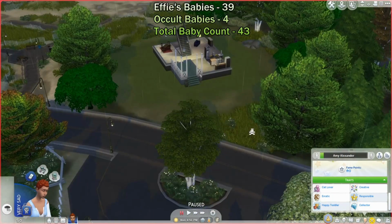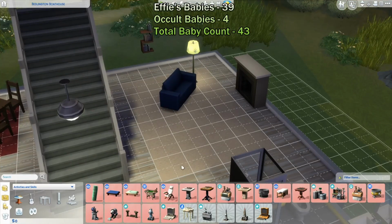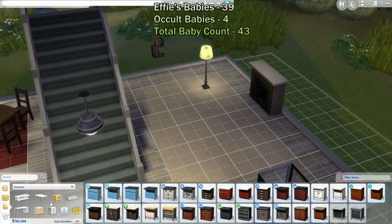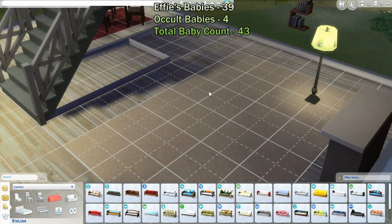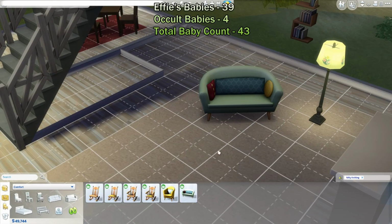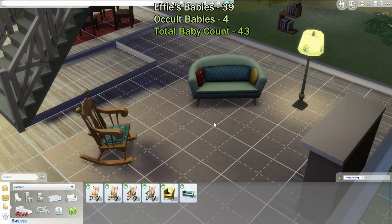Amy is nothing real special. She is a cat lover, which is why I put her in Brindleton Bay. She's erratic and creative, and she's got an outdoor enthusiast aspiration. So I wanted to give her some creative stuff to do in the home.